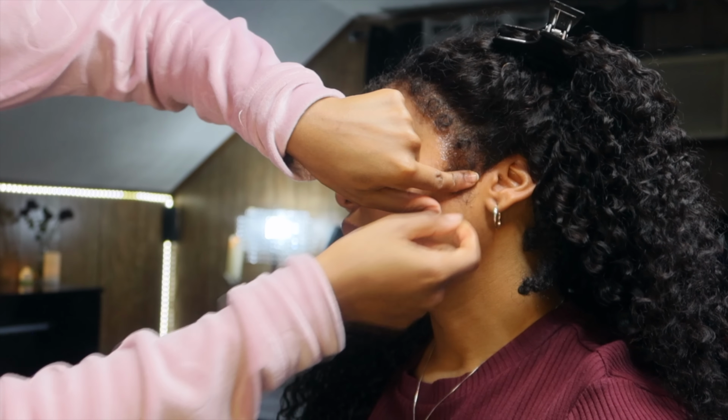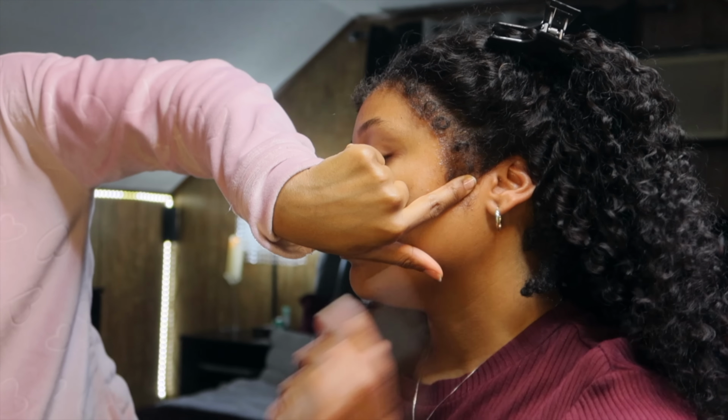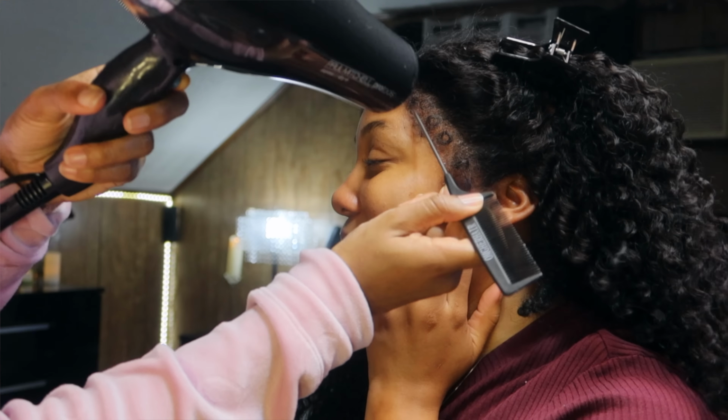I really like these sideburns. I ain't gonna lie, a lot of wig companies don't hold the sideburn down for them. They forget some people have sideburns.